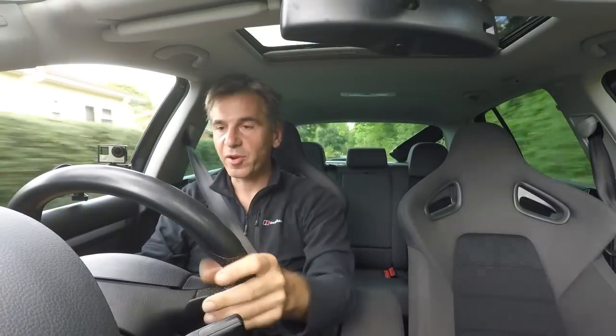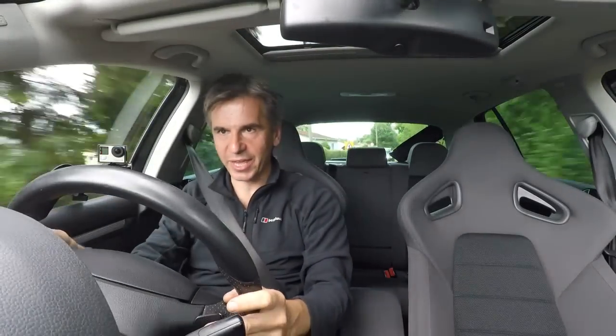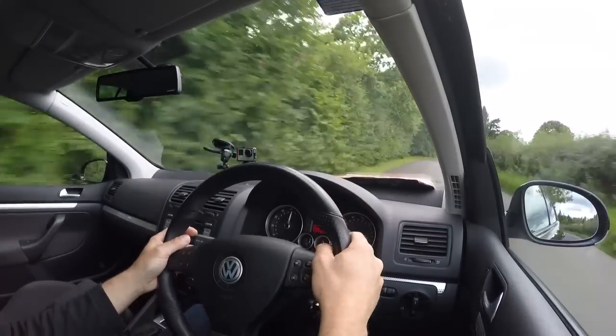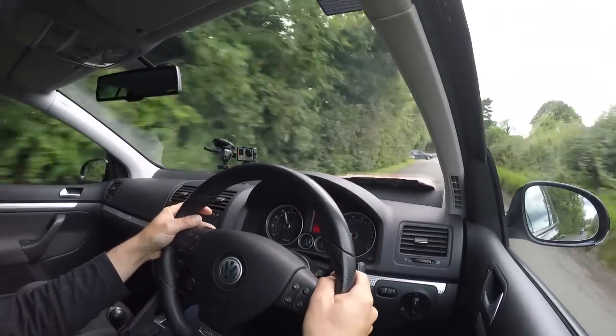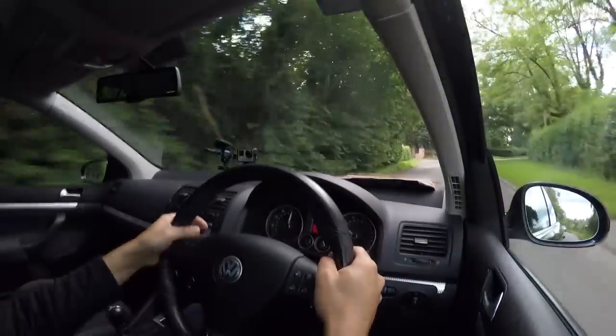Well, we're on my favourite bit of road now. I'm going to drop a couple of gears. We're going to see it. We know it's going to be refined, but will it excite a keen driver? That's third gear, and that's third, so drop it down to second.